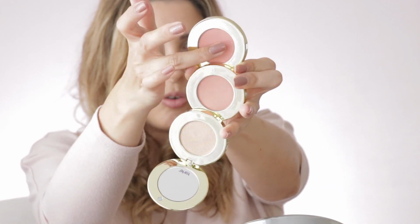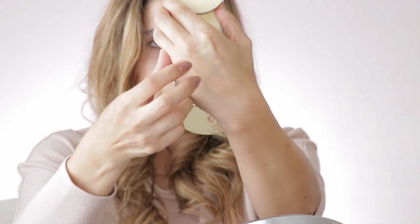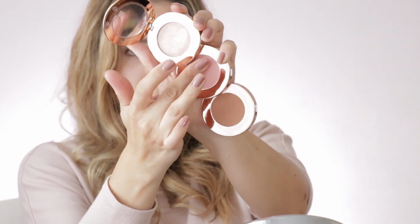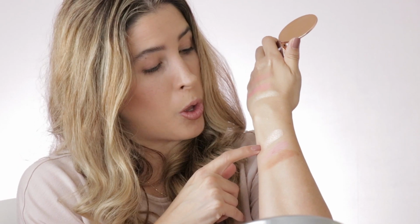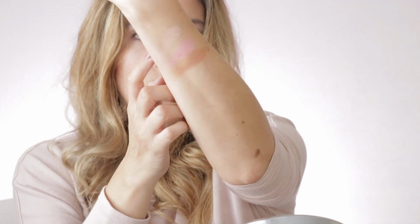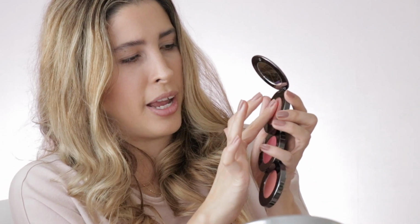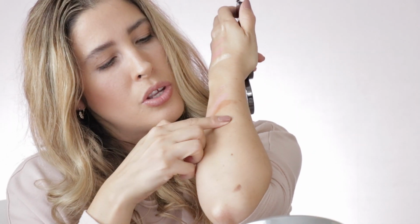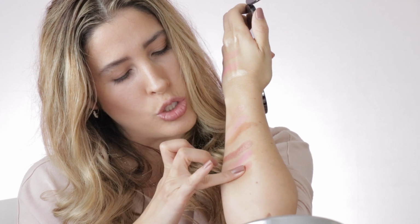Let's swatch these right here, the gold one. So these are the shades. This is the highlighter, then a blush, and then the last blush. And then let's do the rose gold compact. The highlighter from the rose gold compact is actually a little bit of a rose gold type of highlighter. So there are the swatches, and definitely the rose gold one is the only one that comes with a bronzer. And then this chrome one, I'm sure this is going to be way too dark for me. This is the chrome compact right here. So we have a highlighter, which is kind of a rose copper shade, then 2 blushes.